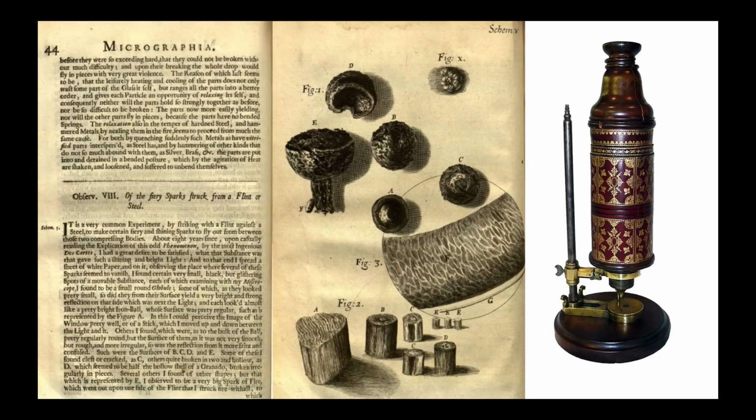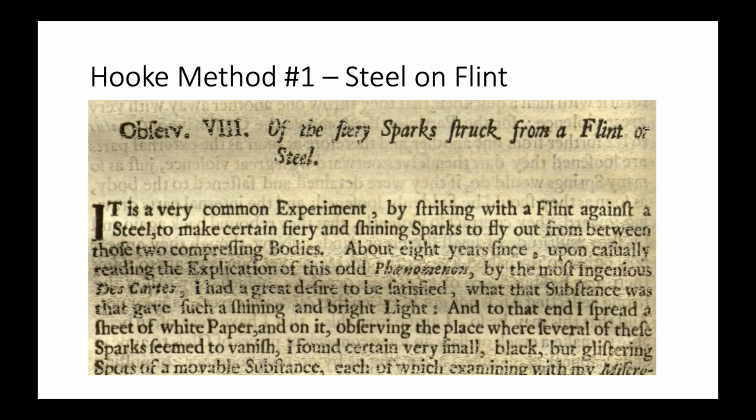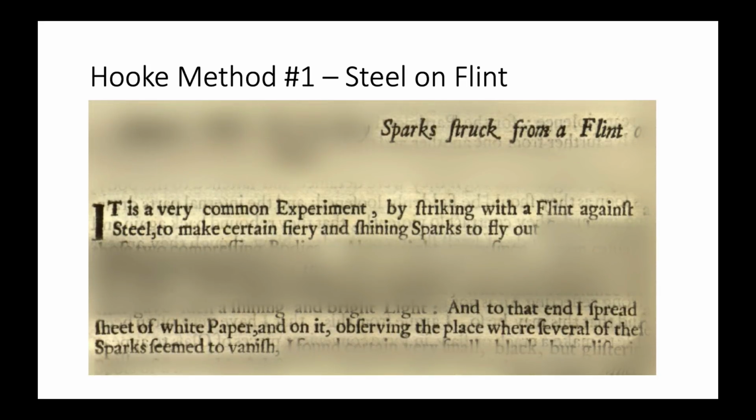He made the microspheres himself. He didn't need thermite or anything. He made them very, very simply with a couple of methods. Here's the first method. Method number 1, steel on flint. Sparks struck from a flint. What he did was he struck a flint with the steel over a sheet of white paper. He collected the sparks and he observed that they were iron microspheres.